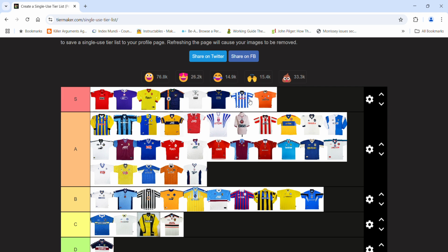I think, do you know what? I think the Wednesday home probably beats that classic away. I just think everything about that, the proportions on everything here, is just sublime. And there's a bit of trim, I think, across the sleeves that would just shy away from making it the creme de la creme. Anyway, that is fantastic for the S tier. That's a strong A tier.